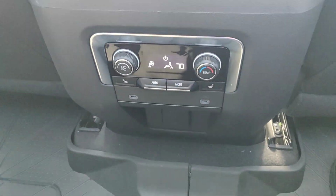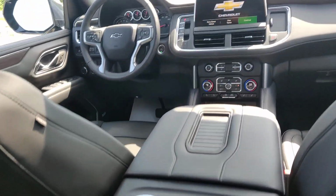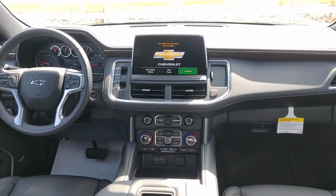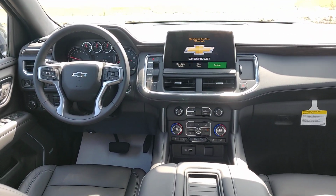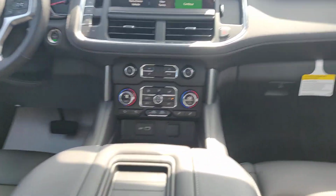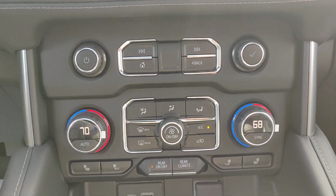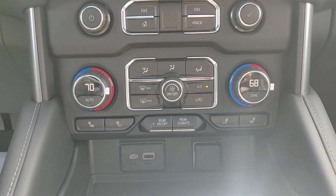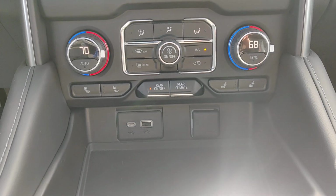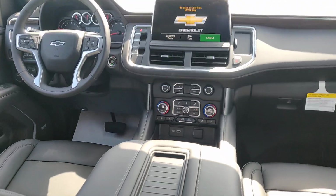You've got your tri-zone climate control. This is a great vantage point for the all-new dash. Nice 12-inch screen up in the front. You still have controls for the radio that use knobs and buttons. You've got your dual zone front climate control. You've got your heated seat controls and a few ports there for USB, both A and C.